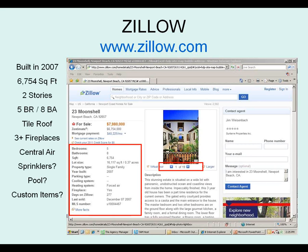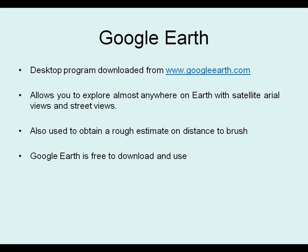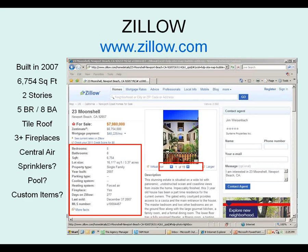Obviously, you want to verify everything, but I know just by looking at the photos and at this website, it's 6,700 square feet. There's a tile roof. Going through the photos on the right, I saw that there were 3 fireplaces just from the photos. You can also look at photos to verify interior sprinklers and custom items, things like that. How many of you guys are using Zillow already?